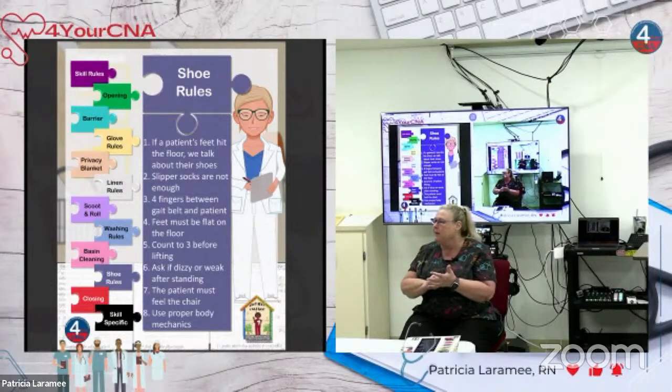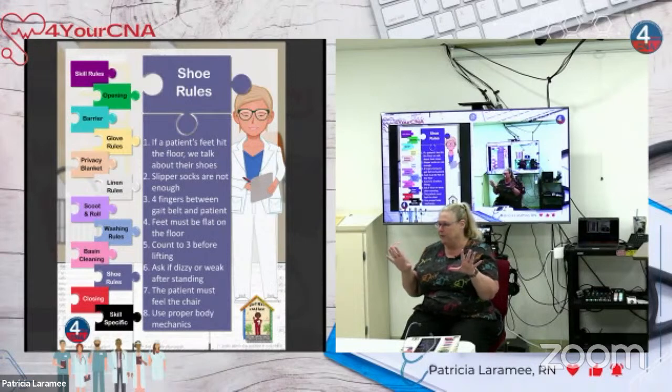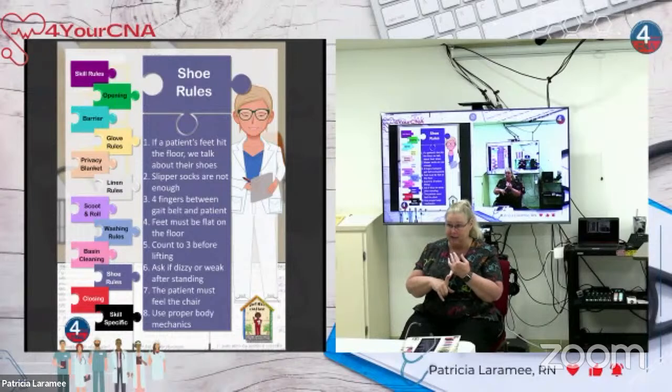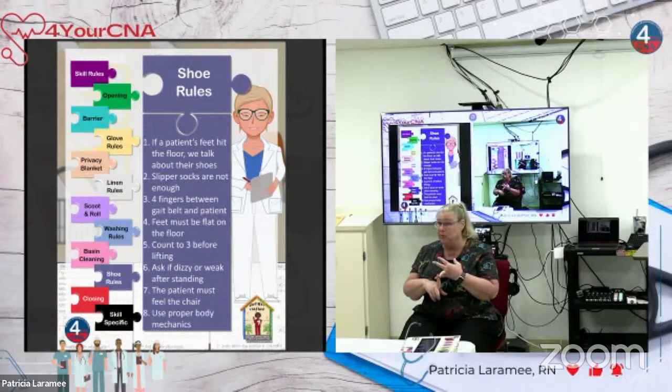So when we're talking about energy conservation, there's three things you have to take away from this. Number one, energy levels decrease as we age. Number two, patients won't have the same energy levels that you do. You have to be aware of that, but their energy levels are going to vary throughout the day based on their personality and their preferences. And number three, there are some things that we can do to help our patients conserve energy.